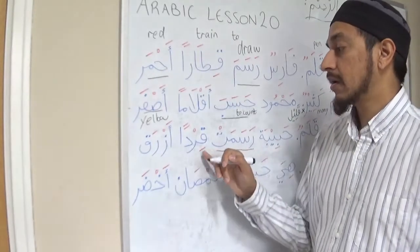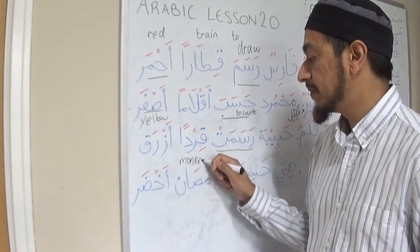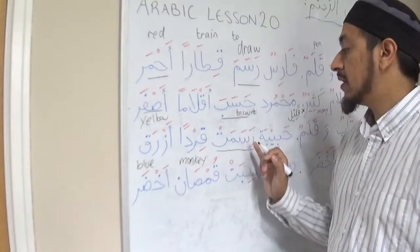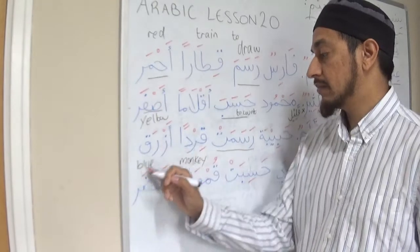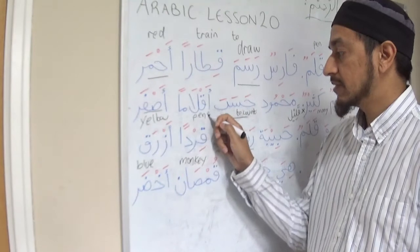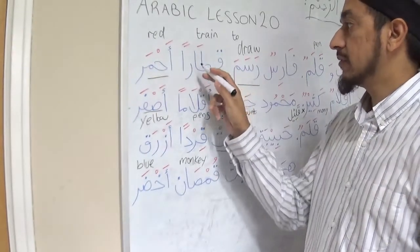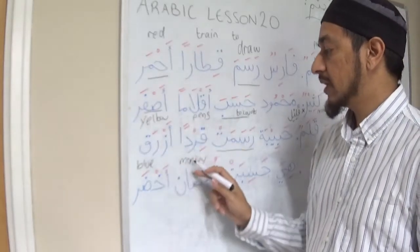Habiba drew. Qirdan, monkey. She drew a monkey, but not any monkey. We have a description for it. Azrak, a blue monkey. Habiba rasamat qirdan azrak. Azrak, blue monkey. Yellow pen is a plural, so qalam, aqlam, yellow pens. This was train, just a single train, guitar. Red train, yellow pens, blue monkey.